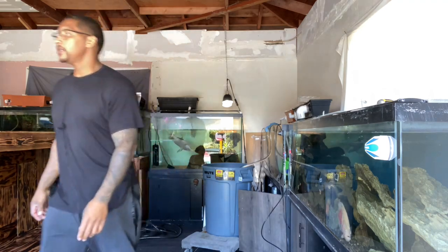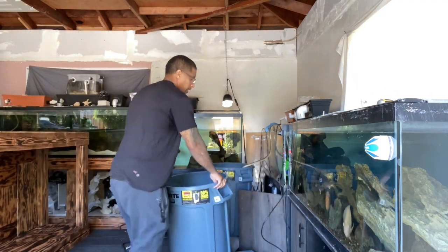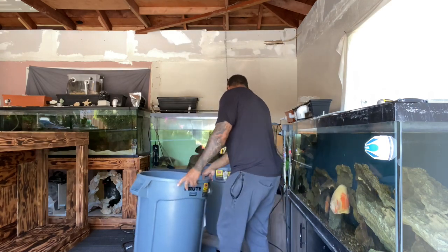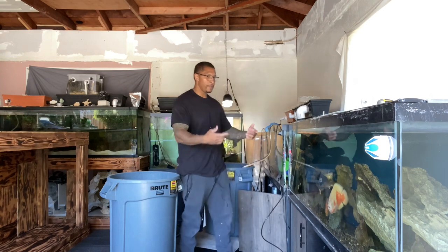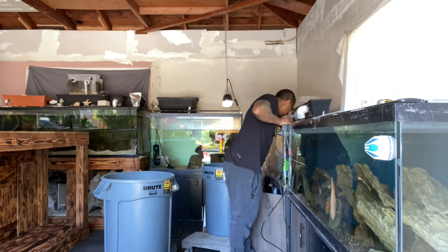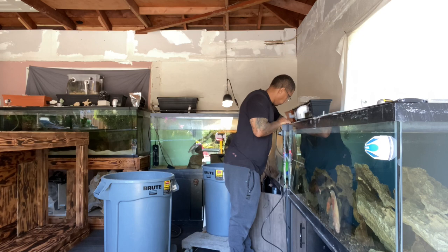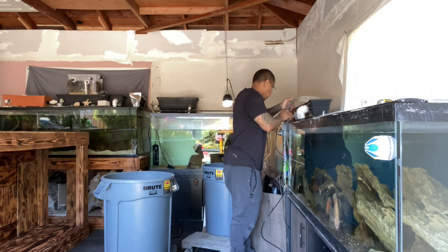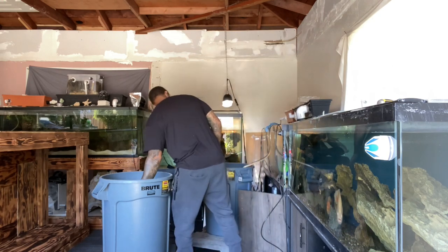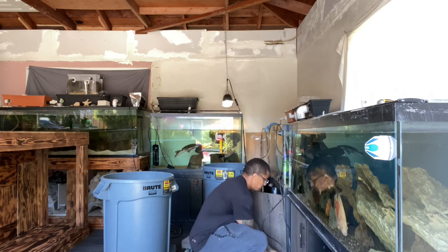Got another trash can. And this is so I can take out this decor. You know, I really wish that I was upgrading these guys to a 225. They don't need the space, but I still wish I was upgrading them to a 225.